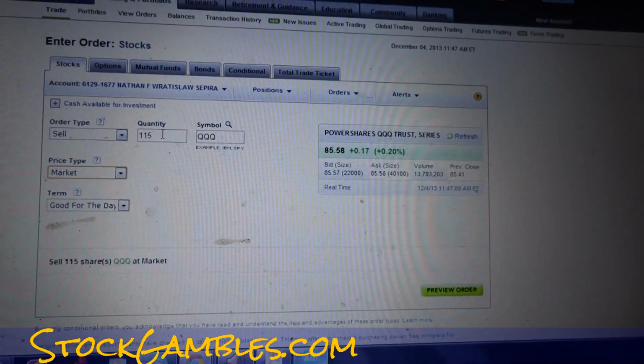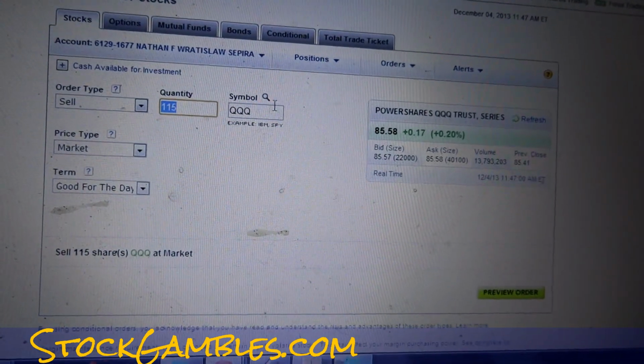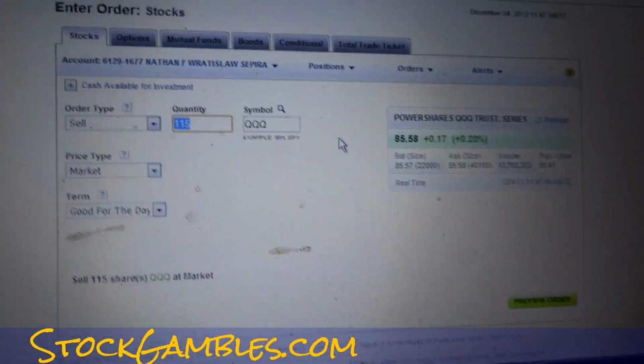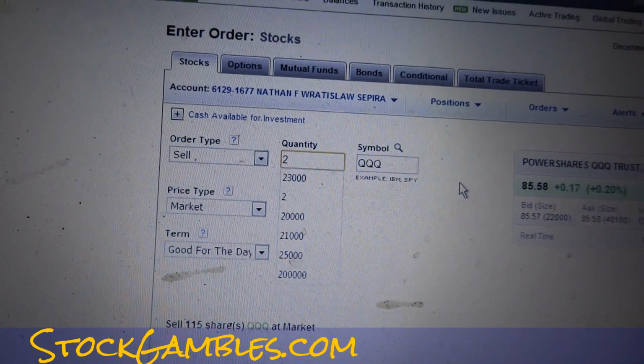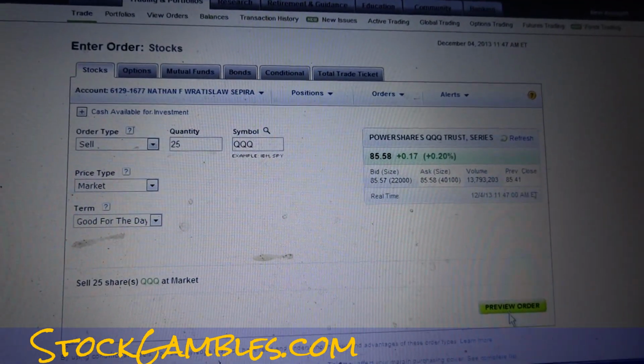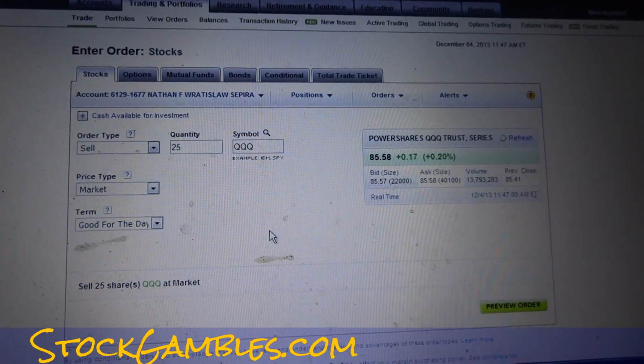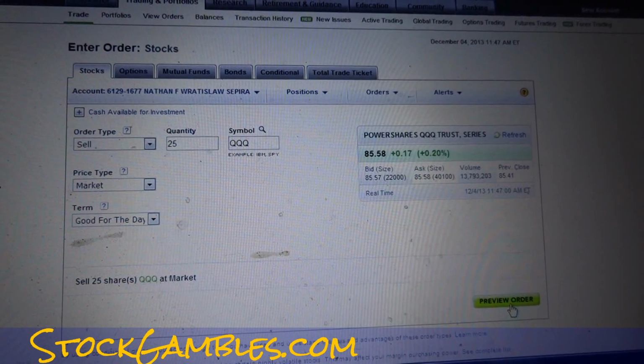Well, here we go. Here's the QQQ. I've got 115 shares, and it's worth $85 a share. Not for long. I'm going to sell 25 shares, and this may not seem like the biggest kerchunkapoo of stock here, but this is what I'm doing. I'm selling 25 shares.